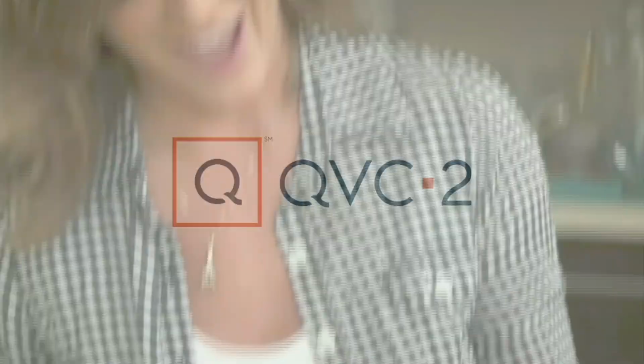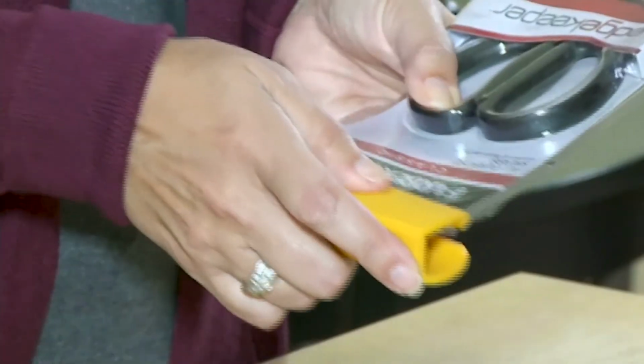Our first item, and you might have missed it, were the slitted clamshell openers.